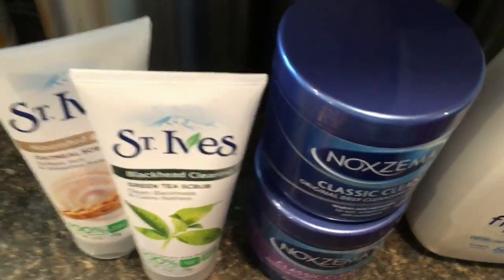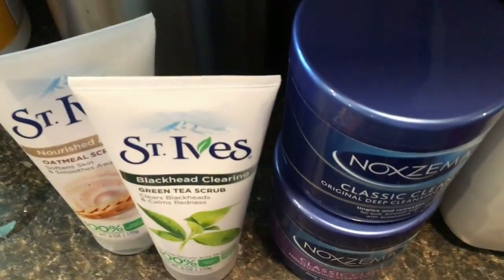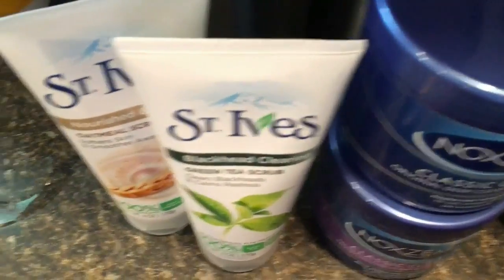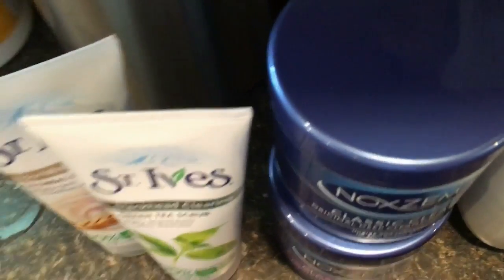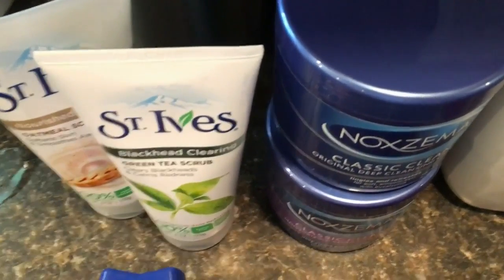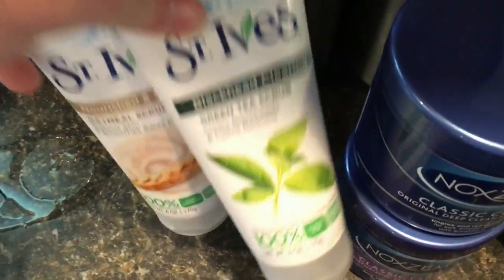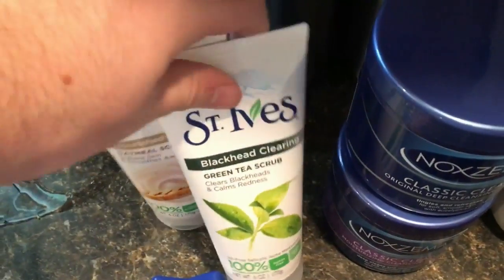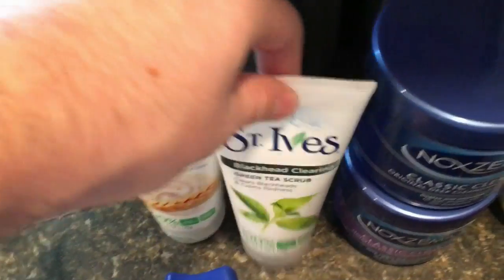The St. Ives and Noxzema are on there. This is the same deal. It has a limit of 2 bonus cash. The St. Ives, Noxzema, Simple, Pond's, there was a bunch of stuff. It's buy one, get one free, and buy 2 and get $2 in bonus cash back. So anyways, these are $4.99. I had a $1.50 off coupon for this one, a paper coupon. This one I got for $0.